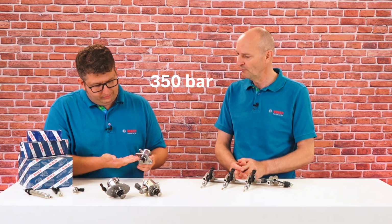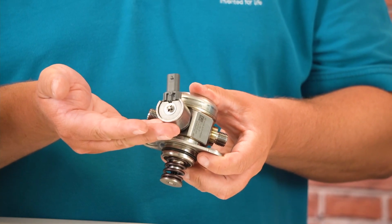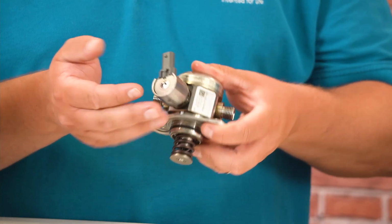The pumps are driven mechanically via a dedicated cam on the camshaft. The fuel pressure is demand-controlled, meaning only the required amount of fuel is pumped into the rail to achieve the desired pressure. This saves pump energy.